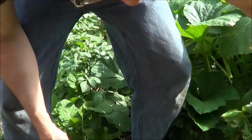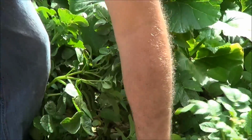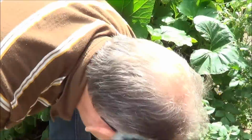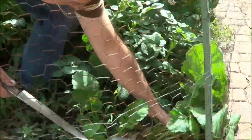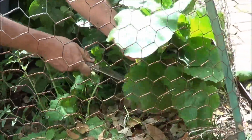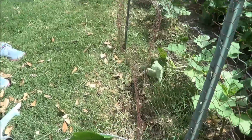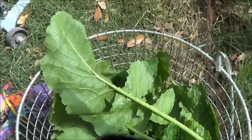What plant is that? That's potatoes. That ain't no turnips. No, go further back the other way. Backwards. Here's some right here. There's a few. Oh, there's a few there. Yeah, they need to come on. They're gonna be so tough. Those may be too tough. Oh, no, those are good. Those can be good. Nice and bitter.